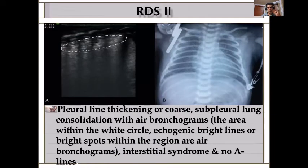Okay. Now we will talk about RDS. Okay? Are you following? Yes. Okay. Now on the ultrasound, the RDS picture is of five types. Now you can see we start with type two. What's type one? It is the normal. So you'll see some A lines and some B lines, and you see them sliding. You see the B lines do not reach to the end of the picture. There are three in the picture, and you see them separated and sometimes interfacing with A lines. That's normal.